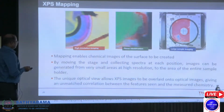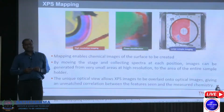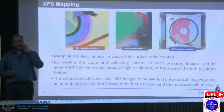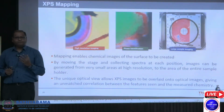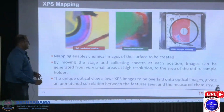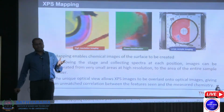So now, having spoken about recording the spectra, many times it also becomes interesting to record chemical maps, because when you load your sample, very often looking at the microscope images, we are not sure what our region of interest is. So in order to select the region of interest, normally what we do is we run a chemical mapping.